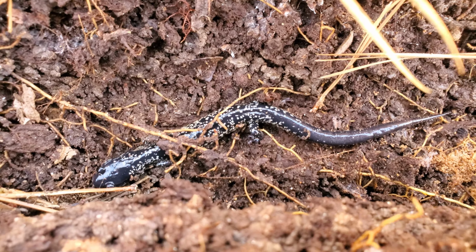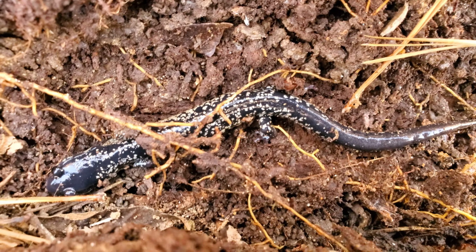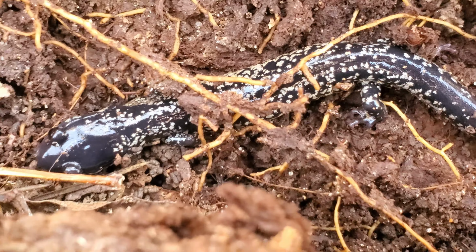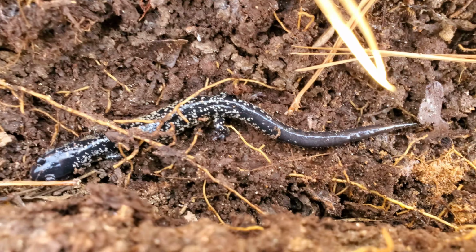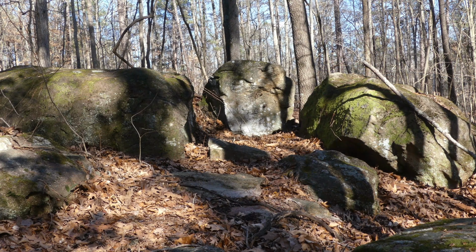So here is slimy salamander number four, right next to slimy salamander number three. So two big adult slimy salamanders underneath this log here. Wow. Really stunning. Four slimy salamanders and a green anole. I can't complain.